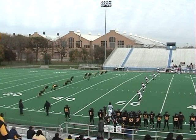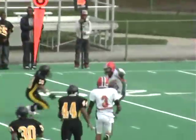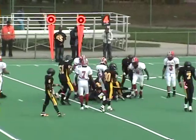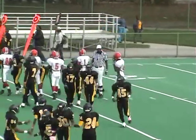2:19 left on the clock in the first quarter. Jaguars have kicked the start of the game. And down inside their own 25-yard line is where the Titans will go to work.